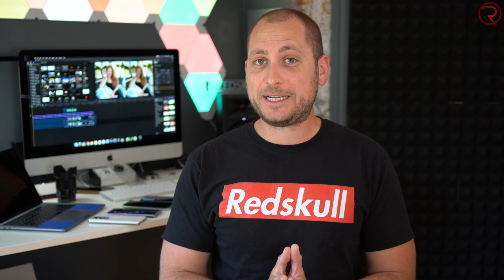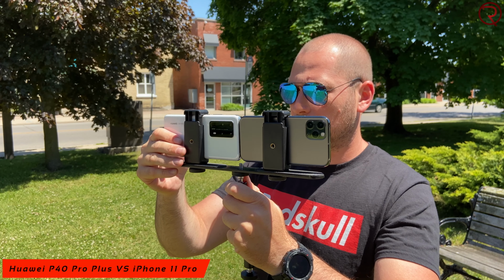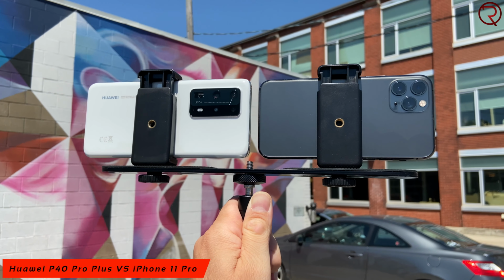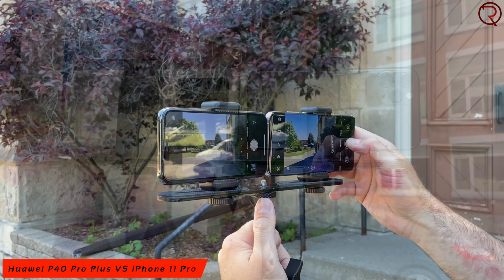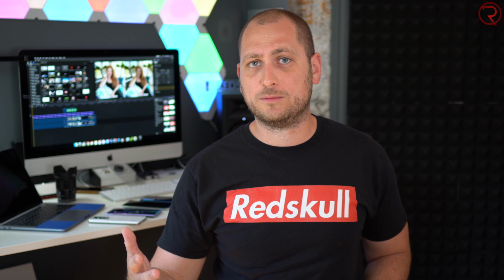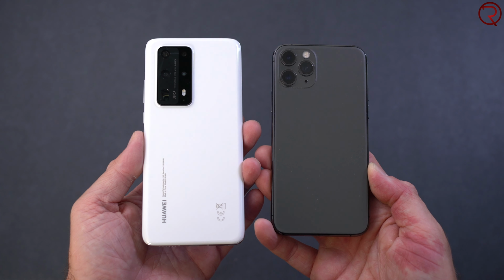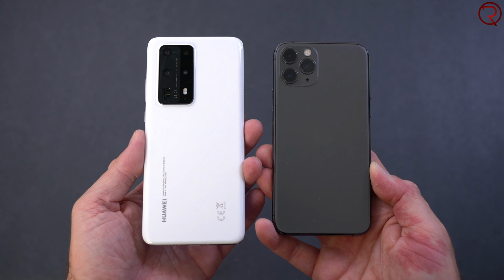For this camera comparison I have the latest and greatest from Huawei, the Huawei P40 Pro Plus, and then I have the latest and greatest from Apple, the iPhone 11 Pro. So throughout this comparison I'm going to show you a bunch of daytime pictures. I've included some portrait mode pictures, I have pictures taken with the ultra wide lens, I have some zoom pictures, and of course after that we're going to see some pictures taken with the main lens.